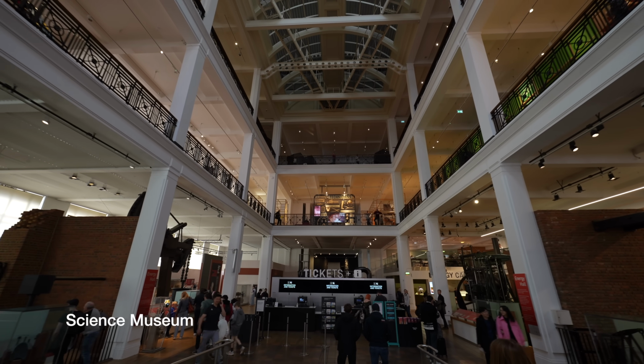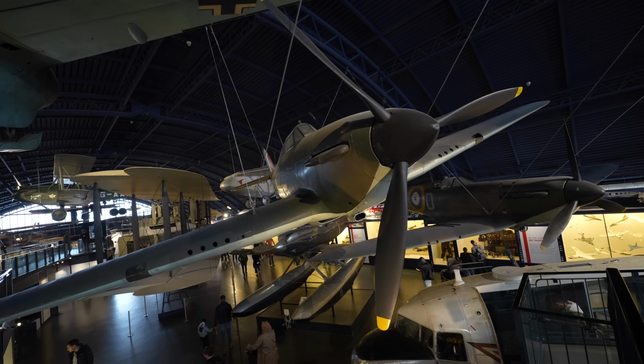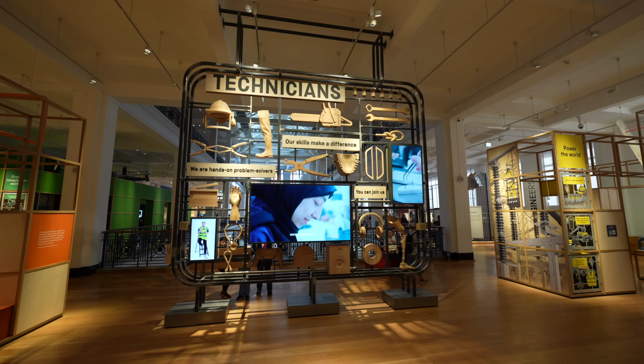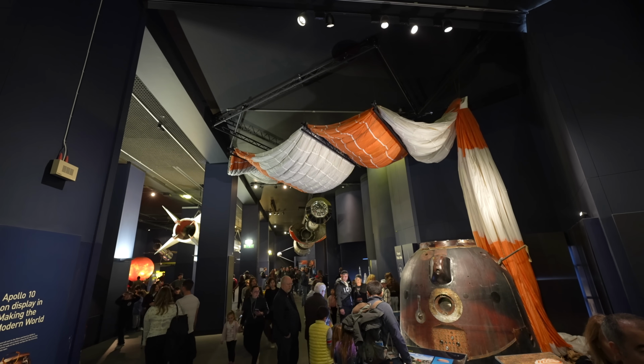Next, we have the Science Museum, which is an interactive, hands-on, and endlessly fascinating experience. It covers everything from space travel to medical history, and it's especially fun if you're traveling with kids. One of its standout exhibits is the Apollo 10 command module, which actually orbited the moon.